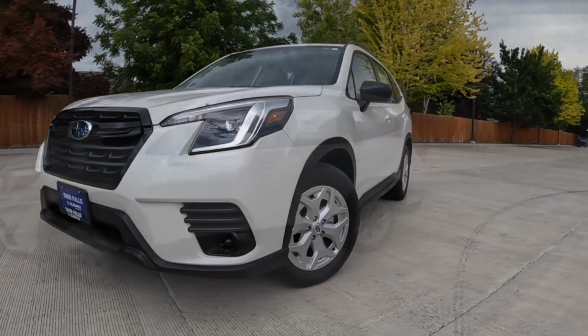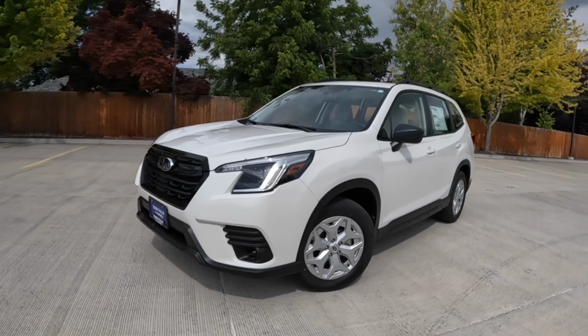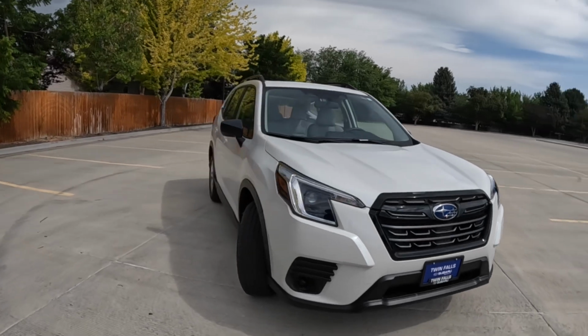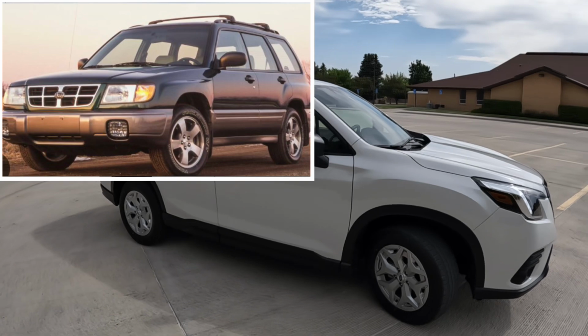Let's dive right in with this review. A few basic things to start with is this is the 5th year of the 5th generation of the Subaru Forester that started in 2019. But the first generation started all the way back before Y2K in 1997, as can be seen here.